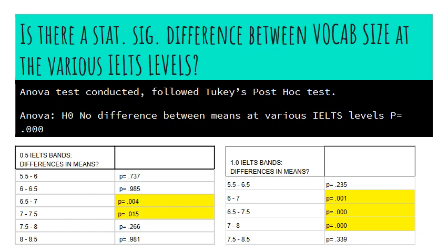The same test is run on the right with one whole band differences, and as you can see there are more statistically significant differences, results that say these look like different populations, different means, probably not by chance. The 6 to 7, the 6.5 to 7.5, the 7 to 8, they're looking like quite different populations. At the lower and the higher end, they don't look quite so different, but they're still lower scores.